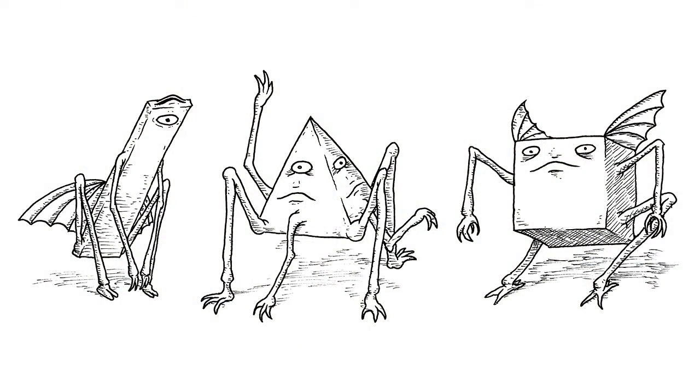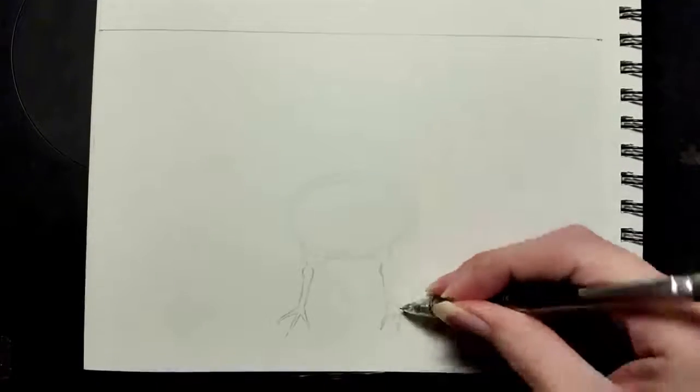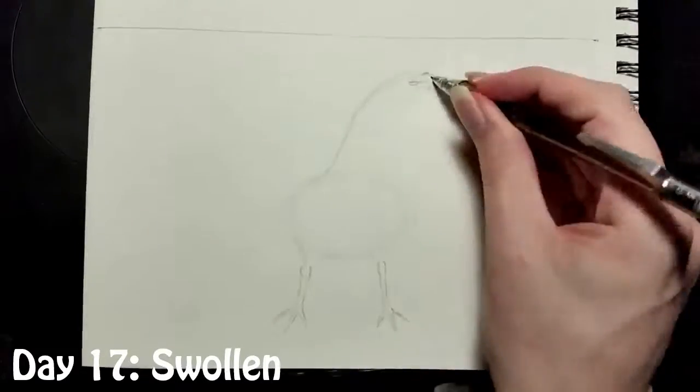Alright, and here are our finished angular boys. Yes, they're very, very nice. As I said, I kept a lot of the art very similar because, I mean, the original art, the faces were just amazing, and I had to honor that. Now on to day 17.